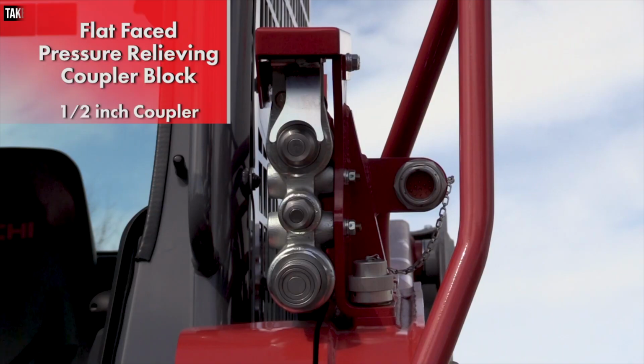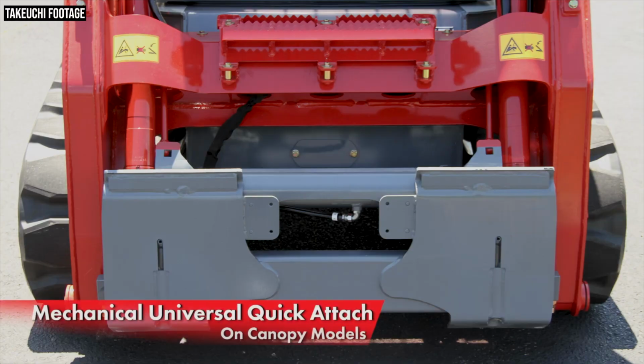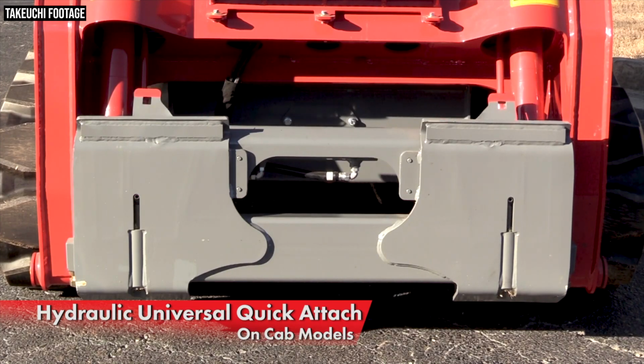Now, getting into a bit more hydraulic detail on this machine, the TL8R2 has a flat face pressure relieving coupler block with 1/2-inch couplers, case drain, and a standard 14-pin connector. And in terms of attachment coupling, you'll get a mechanical universal quick attach if your machine has a canopy, while machines with a cab get a hydraulic quick attach. Now, with hydraulics out of the way, let's talk about engine power.